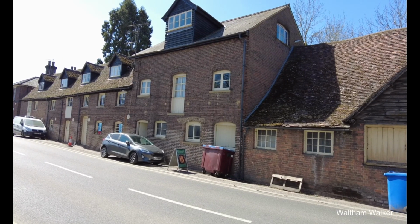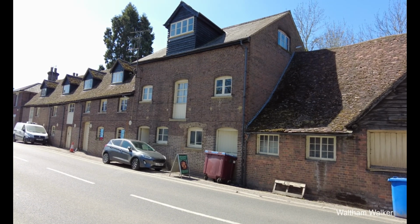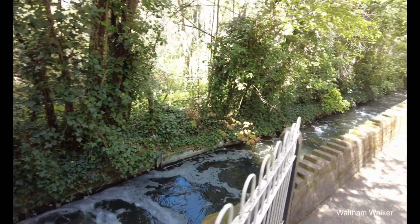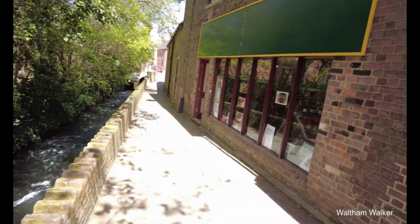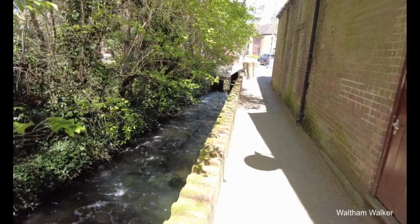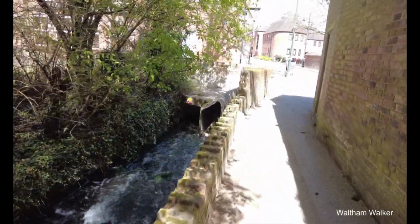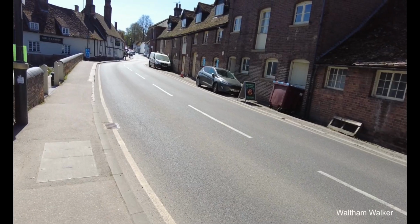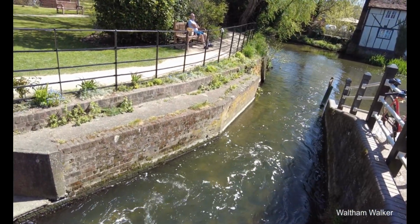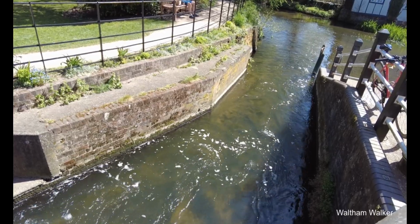So here's what remains of Wheathampstead Mill. It's got a Victorian frontage. However, it dates back to the 16th century. Actually, that's not actually the mill. I think the mill is this row of shops. If we go along, the river goes under the road and back out this side. There's actually no running mill at all now. It's just the outside of the buildings left.